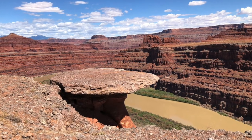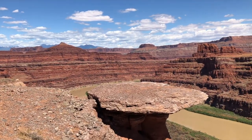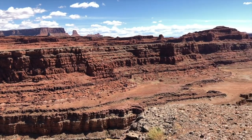Also, be careful with the edge. As you can see, it might look stable and flat, but it may just be one layer of rock. Without knowing it, you might step on it, and things can break or become unbalanced, and that would be pretty bad.